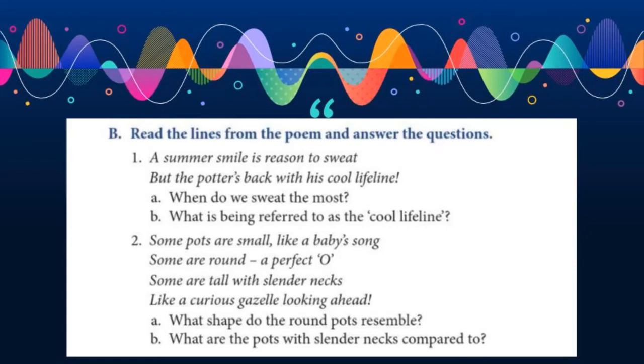Some pots are small, like a baby's song. Some are round, a perfect O. Some are tall with slender necks, like a curious gazelle looking ahead. Okay, look at the first question. What shape do the round pots resemble? Already the answer is there in the line. The round pots resemble an O. It resembles the letter O.